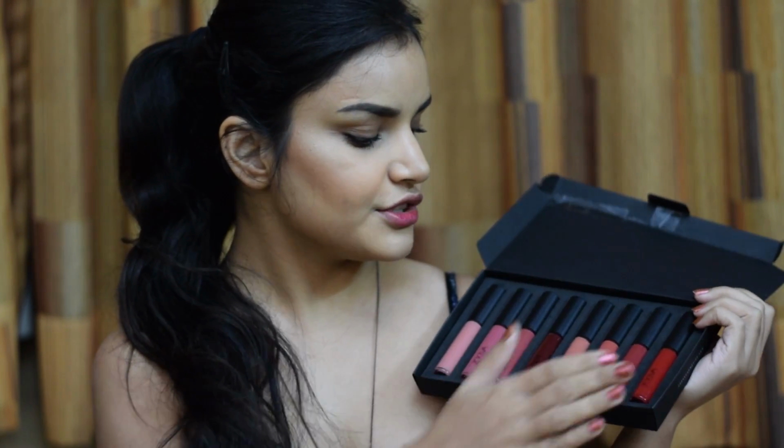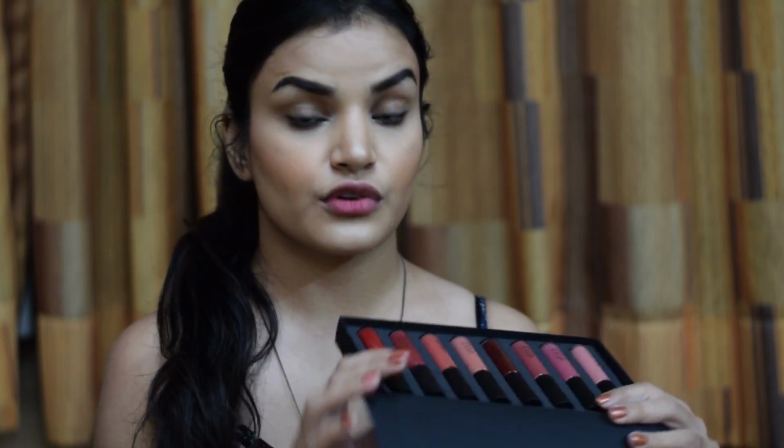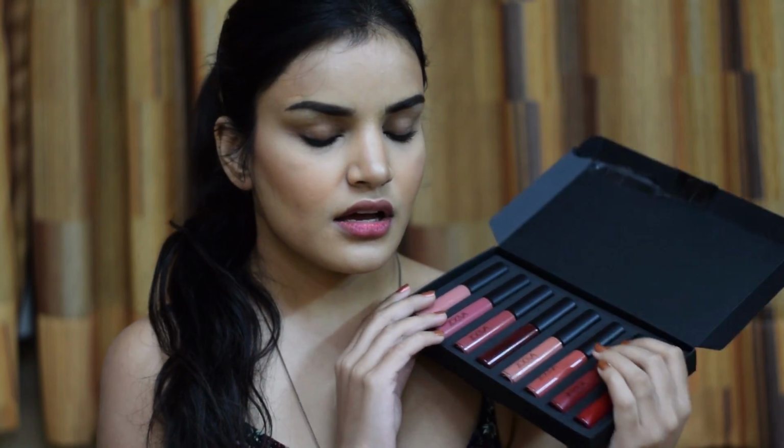Just by looking at it, you get this really luxurious feel. Now let's talk about the formula. The formula of these lipsticks is very similar to the formula of Smashbox Always On liquid lipstick, and a little bit like the Ofra long lasting liquid lipsticks.